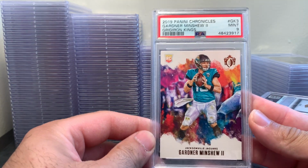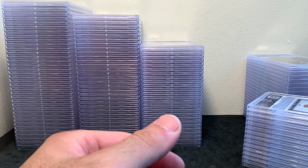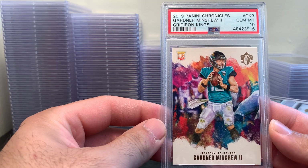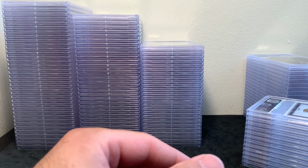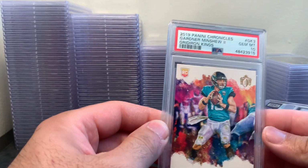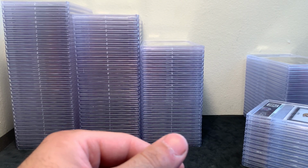But again, for each of the styles, I do have some lower end on the basketball and a little bit lower end on the football to start it off. I like to start off with the lower end stuff and build up to the bigger stuff. That's why I'm leaving Select for last. I'm a big Select guy. So get another Gardner Minshew of these.